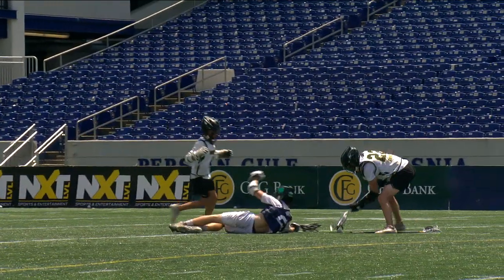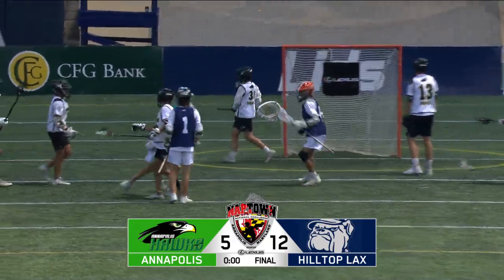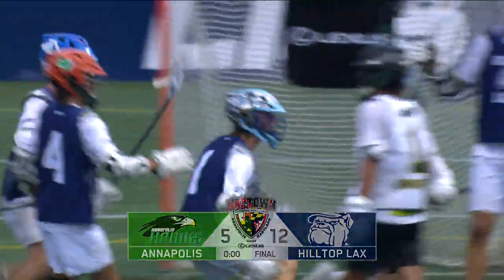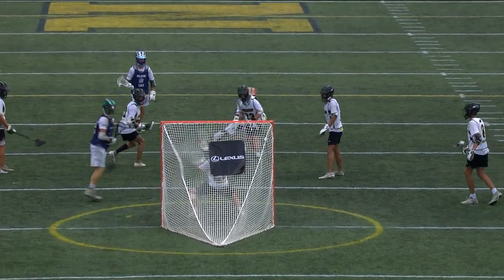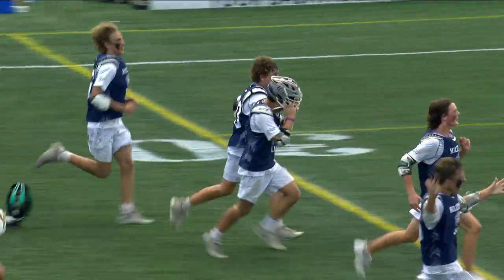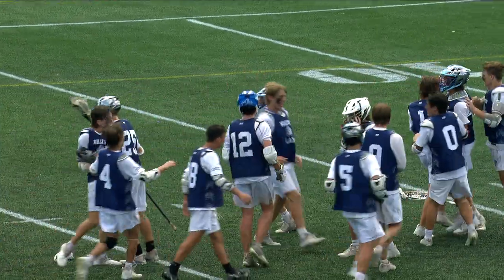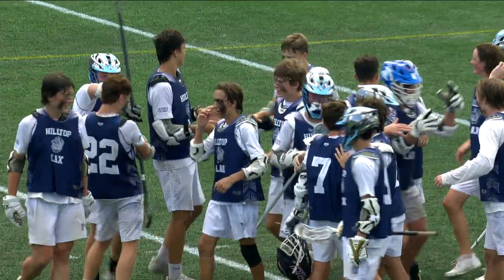Rising freshman. 2025 category, dominated by Hilltop. Got 2 more games coming up on ESPN 3. The 2024s, you won't want to miss the 2023s at 6 o'clock. A lot of the college coaches from around the nation have an eye on those 2023s. 2 more games coming up here from Annapolis. Paul and I will take a quick break. We'll be back top of the hour.